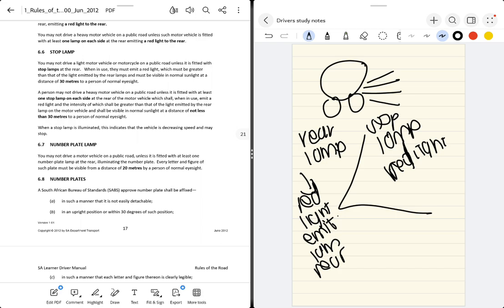A person may not drive a heavy motor vehicle. Okay, and it must be visible in normal sunlight at a distance of 30 meters to a person of normal eyesight. So it must be visible at 30 meters. That's the stop lamp. It needs to be greater than the rear lamp, and it must be 30 meters.